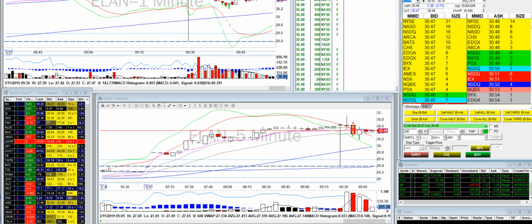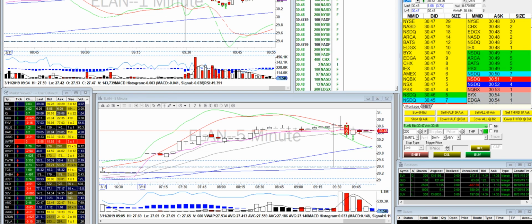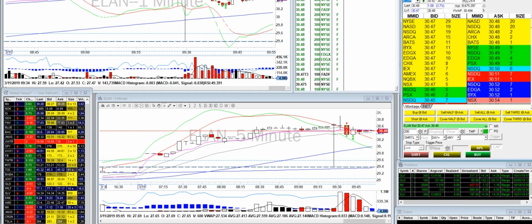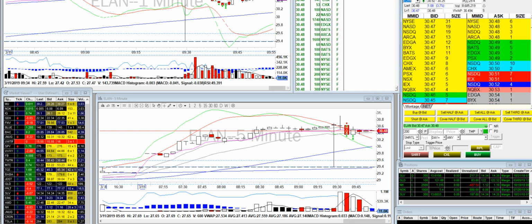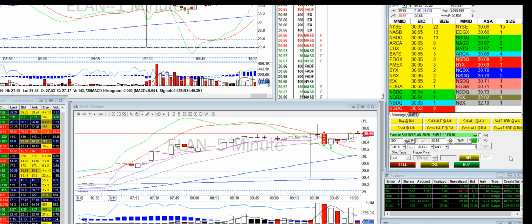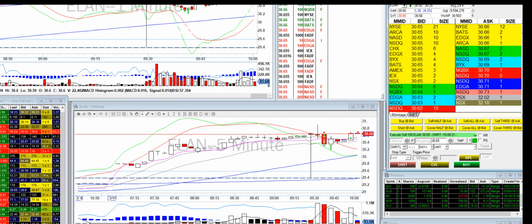This is just me shifting through the different stocks in play for the day. Elon did pretty well for me. I think I made 114 bucks or something like that off of Elon. So I'll skip through this, let's get to the action. I'm probably going to go back to Momo at this point. Let's see what I did.